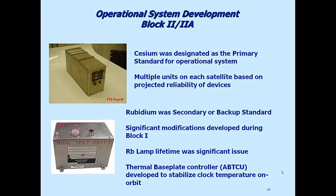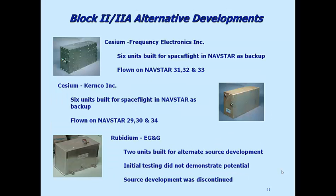Also in Block 2 and Block 2A, we looked at alternate sources of clocks. The reason for this was that for the most part, these clocks were being built by very small companies, people with 5, 10, 20 employees. And the concern always was that, well, the company won't be financially stable, that they'll go out of business tomorrow, or the one key engineer in the company will get run down by a bus, and then what are we going to do? So to that end, we went and looked at more sources for clocks.